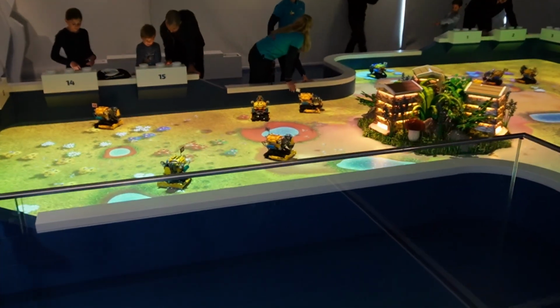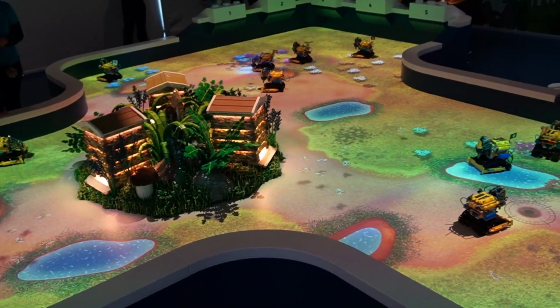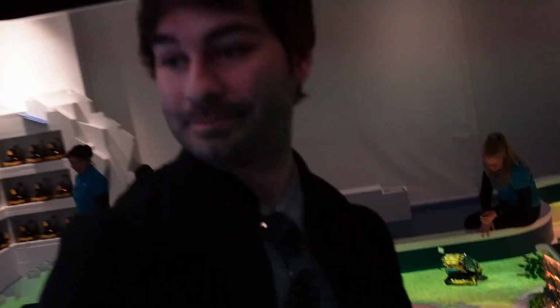So over here we have a robotics lab playing into the Mindstorms theme, and it's pretty cool to see not only what people are building, but also what they're controlling through the little portals. Pretty cool.